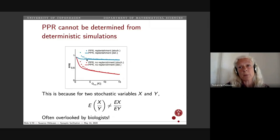And one of the big problems has actually been in the model to construct models that reproduce the high pair pulse ratios that we see in experiments. And here we can actually see that the first point is that if you don't look at stochastic system, you will not, it will be much more difficult to actually find these high pair pulse ratios, which might give a huge problem for the biologists that want to find it if they only look at deterministic models. So this is an important thing.